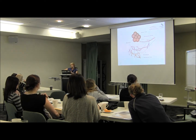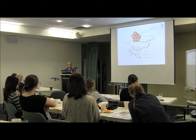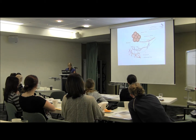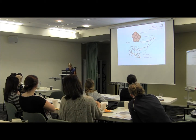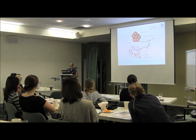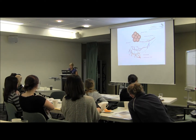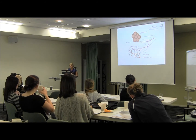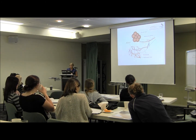And if you were to stretch those out, the surface area supposedly would be the size of a tennis court. So it's a huge, huge, huge network. Each of those alveoli has a capillary network around it as well. So as I said, it's the area where gas exchange takes place, and that takes place by diffusion. So you breathe in the air.